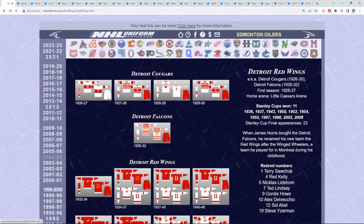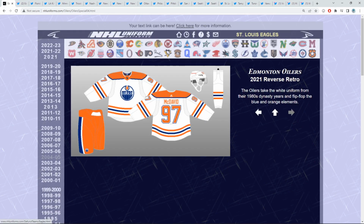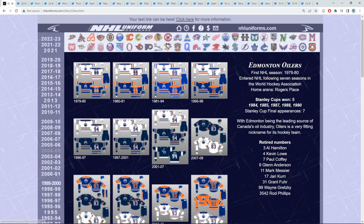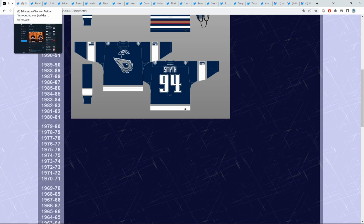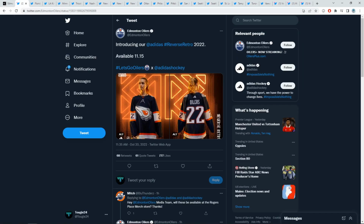The Edmonton Oilers, last year's reverse retro. I'd also call it a little bit polarizing. I wasn't a huge fan of that. I'm still not, to be honest. But what people were clamoring for then and what they finally get this year is the McFarland logo reverse retro. That McFarland jersey, infamous at this stage, a big-time fan favorite. I love it as well.